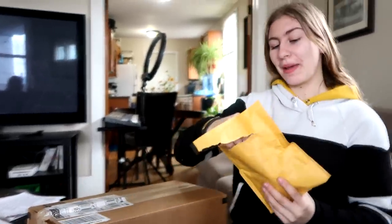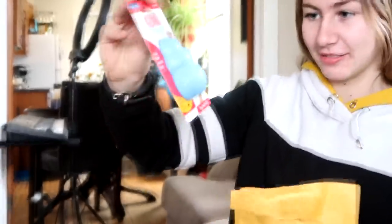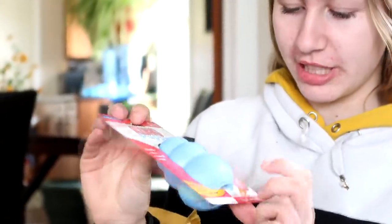So the first thing is we have to send it back because we ordered pink, but it didn't come in pink. The pink one's right there. They just switched it, it would be better.